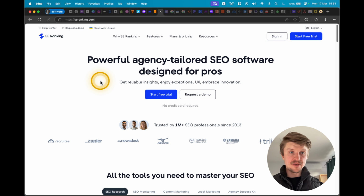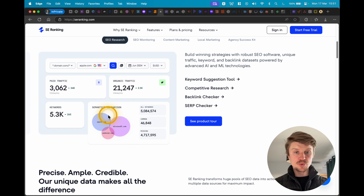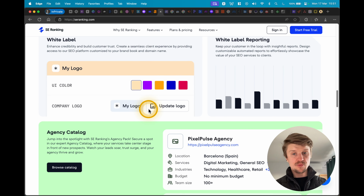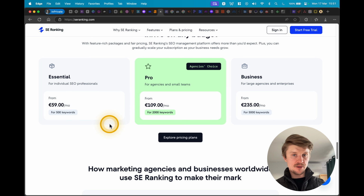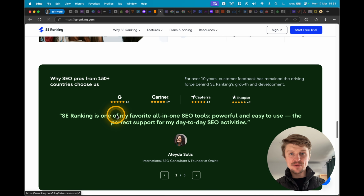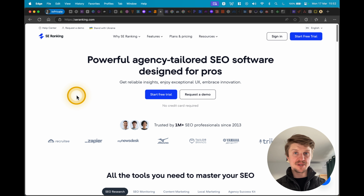Next, in my beloved realm of SEO, we have SE Ranking. It's a great SEO tool as well, but it's way cheaper than Ahrefs or other tools that we'll be looking at in a moment. It has all of the basic kind of functionalities, 59 euros, let's say, per month. It's not that bad. So if you cannot really afford Ahrefs, this will be probably your best choice.